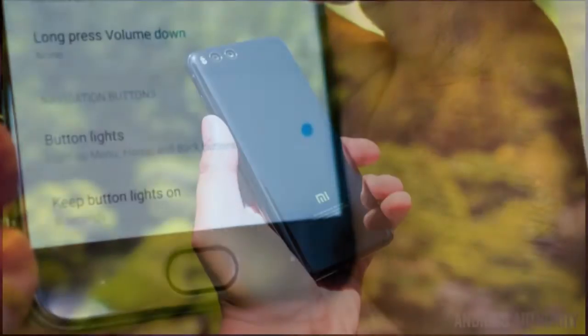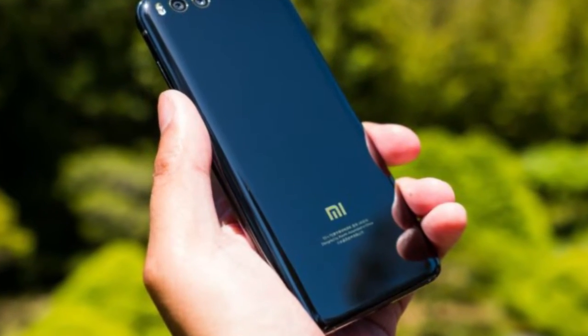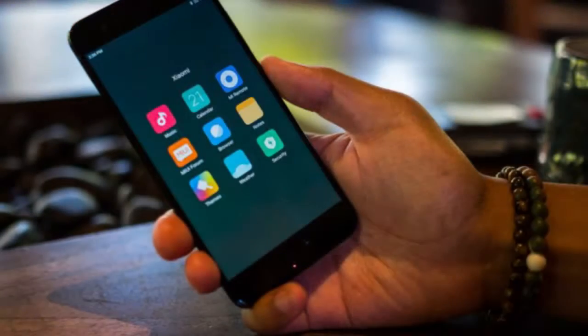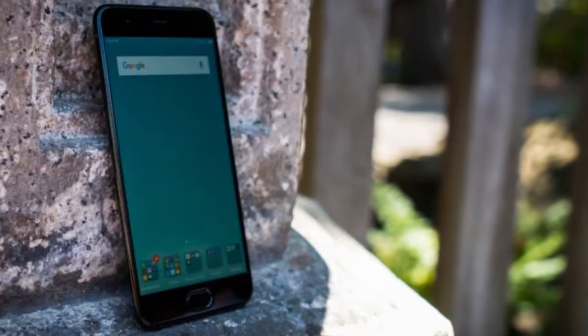Xiaomi made headlines early last year with its 2016 flagship, the Mi 5. Not only was the Mi 5 affordable, beautiful, and packed with top-tier features, it was also one of the first devices to sport Qualcomm's Snapdragon 820 processor. Unfortunately, the device never officially made its way to the United States, and even if you did manage to import one, it lacked the proper 4G LTE bands.